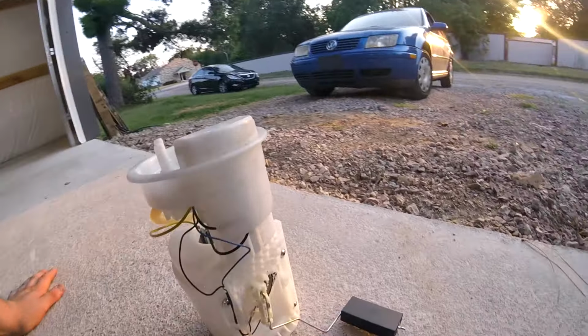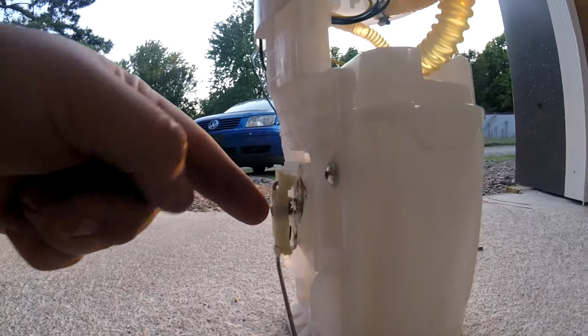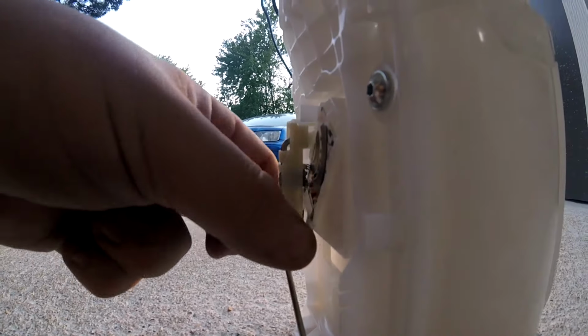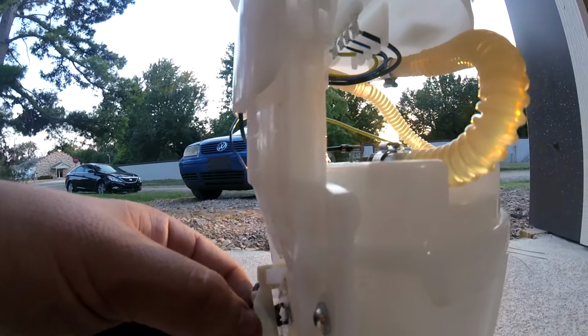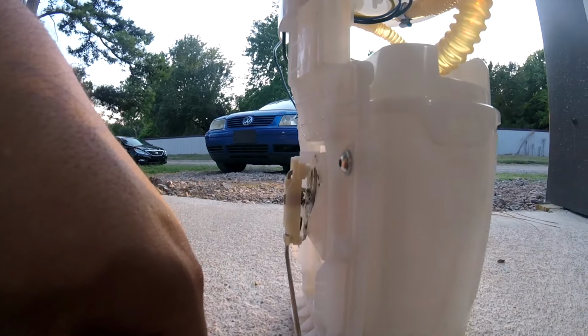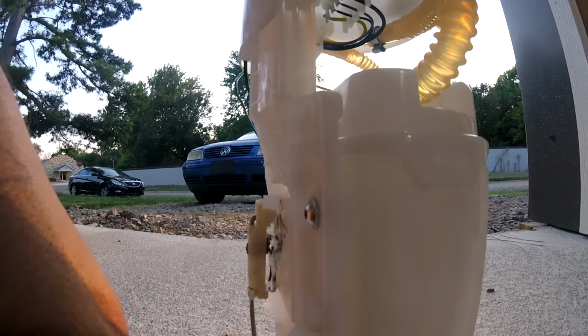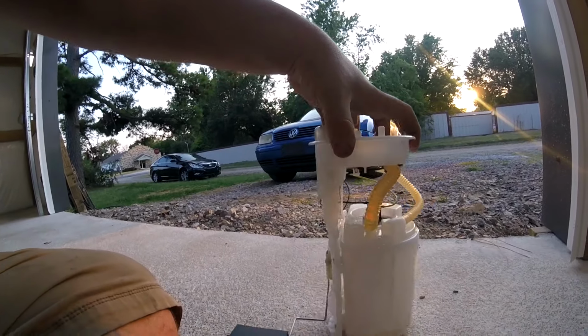But we found out what the issue was. Now, I don't know if it's bad manufacturing or what happened, but right here on the fuel pump, we have these contacts. Now, they do move a little bit, but I've noticed that they touch sometimes, but depending on how the float tries to float, it can float away from it and not touch. So I'm gonna see if we can get this replaced.